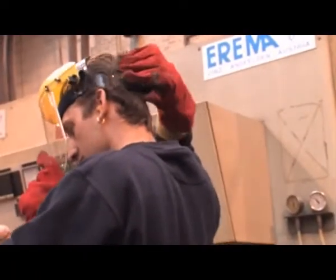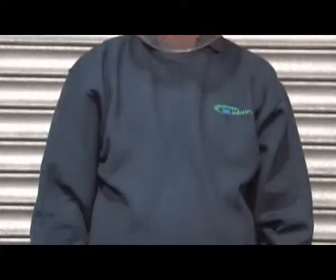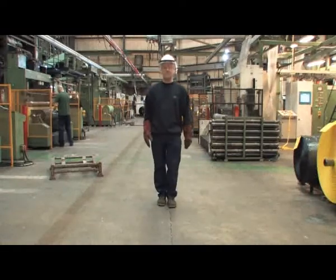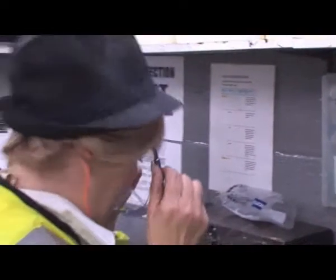PPE is for your protection. All the equipment that you need will be provided, and you will receive instructions on how and when to use it. If you have any questions, you must consult your supervisor. It is important that you look after your PPE and store it correctly, and if it is worn or damaged, then it must be replaced.